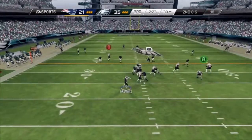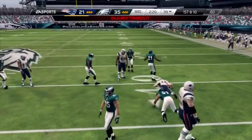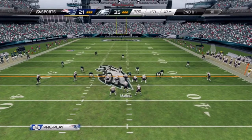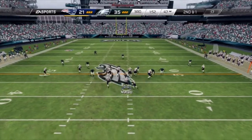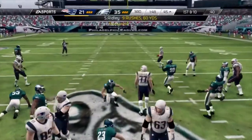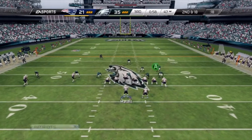So play action pass here to the screen here to the sack Sudfeld. Showing off a little bit of speed. And then he gets injured. He always gets injured. I don't know why. He's like the only guy who's barely on the field. He always gets injured. I don't know why, but whatever. Hands it off there to Stephen Ridley. He gets the first down.